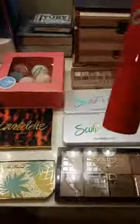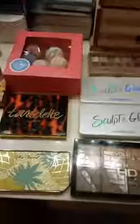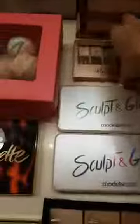The Oil Argan, also full. This Chi Infra Texture. This Big and Sexy Root Pump is also full. So let's go. The nudes. They didn't mess them up too bad.